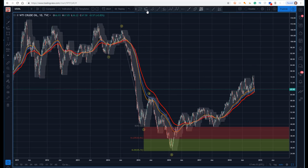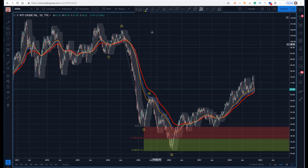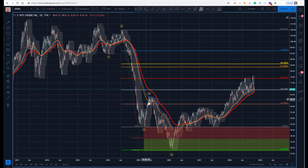All right, if we put the traditional on this, and I retrace, sorry, wrong one. If I put my traditional on here, note what we get. Here's that high probability zone between the 23 and the 38 where we're looking for the 4. Now look how they overlap.